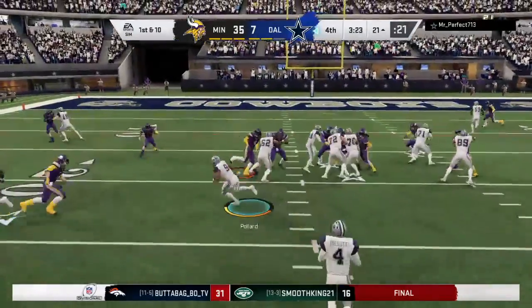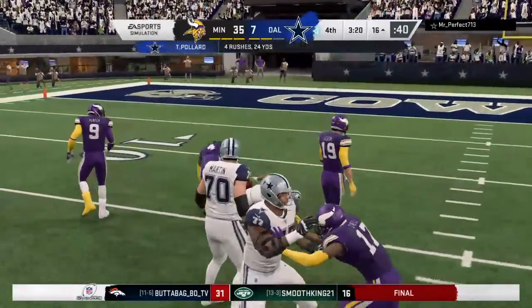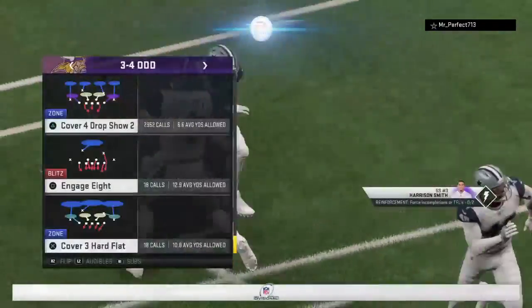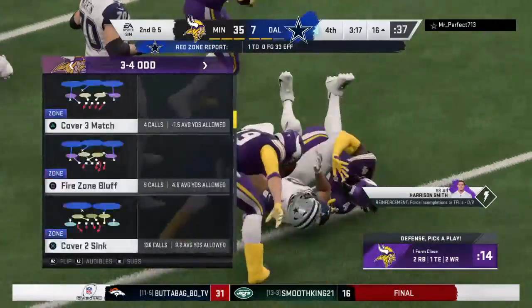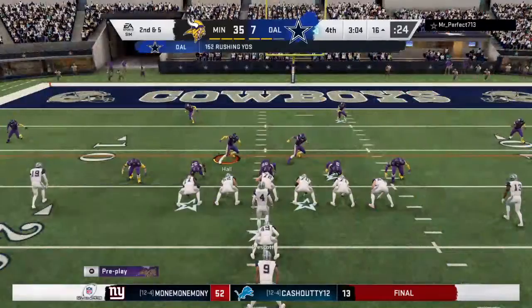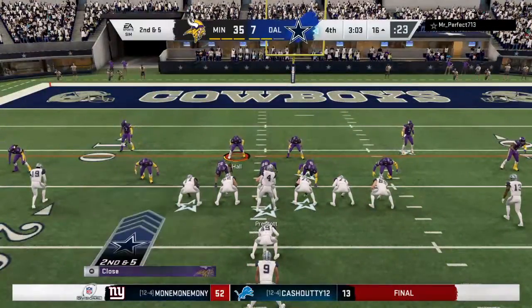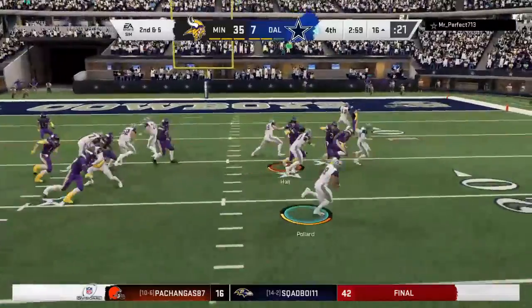Here's 1st and 10 just outside the red zone. And he'll take it down here just shy of the 15 at the 16-yard line. Making the stop there, Danielle Hunter. Frustrating for a defense, energizing for an offense. Finding a way to create that type of yardage in your running game, that'll make the guys carrying the ball very, very happy. Going to run again here with Pollard.